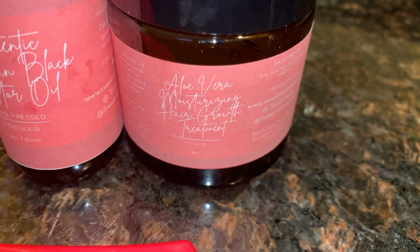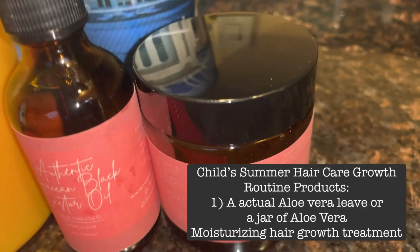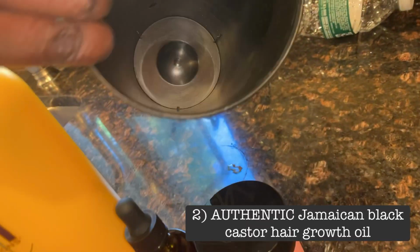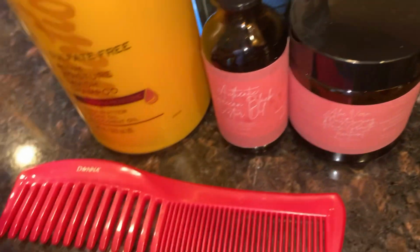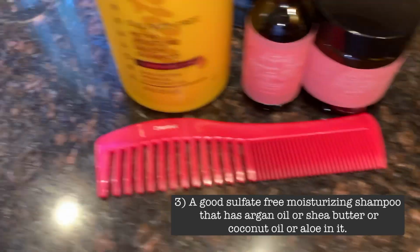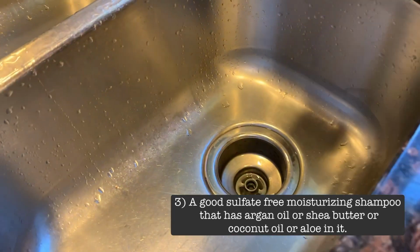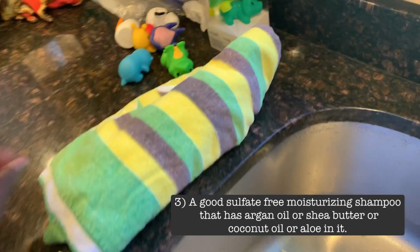So here we have the Aloe Vera hair moisturizing treatment. I have a cup I'm going to use to rinse her hair out. Also, the authentic Jamaican black castor oil, as well as a shampoo of your choice. Of course, this shampoo I'm using is by Motions. It has argan oil in it, coconut oil, and it's just a really nice, good, enriching, moisturizing shampoo that I'm choosing to use today. Definitely use one of your choice.